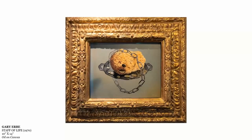The John F. Peto Studio Museum is delighted to have Irby's work on display with us once again. Shown here is Gary Irby's painting, Staff of Life, created in 1970 using oil on canvas. This piece stands at 10 inches by 14 inches. A chain is featured in this work, as well as Irby's many other works. Note how the faceless coins sitting on the tray and stuck into the sponge are all floating in empty space. This piece in particular is an excellent example of the illusionary meeting the surreal, something Gary Irby strives for quite frequently.